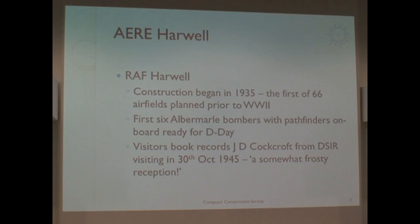to John Cockcroft. In the visitors' book, RAF Harwell, he actually visited to survey the site on the 30th of October 1945. And his notes separately in his diary report a very frosty reception. The base commander wouldn't show him around, and he was left to military police to show him around, and no one would have anything to do with him at all. But they chose RAF Harwell.